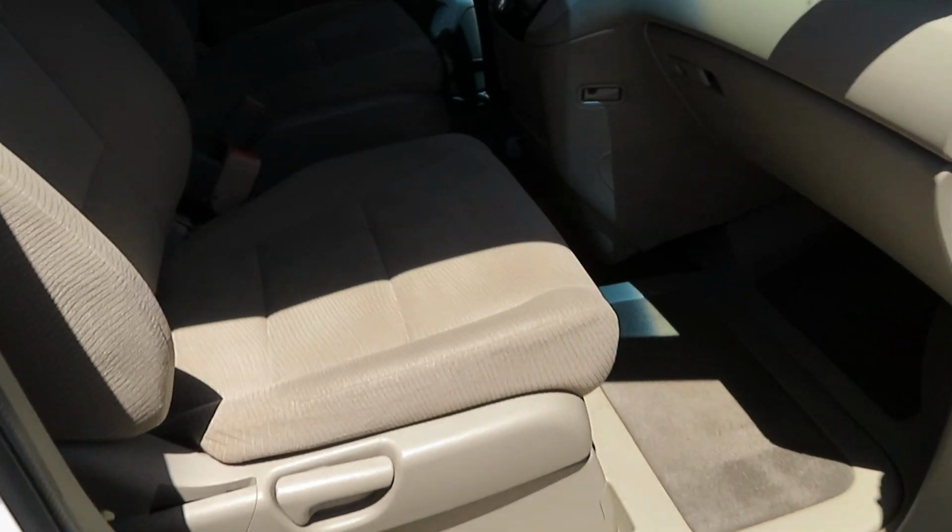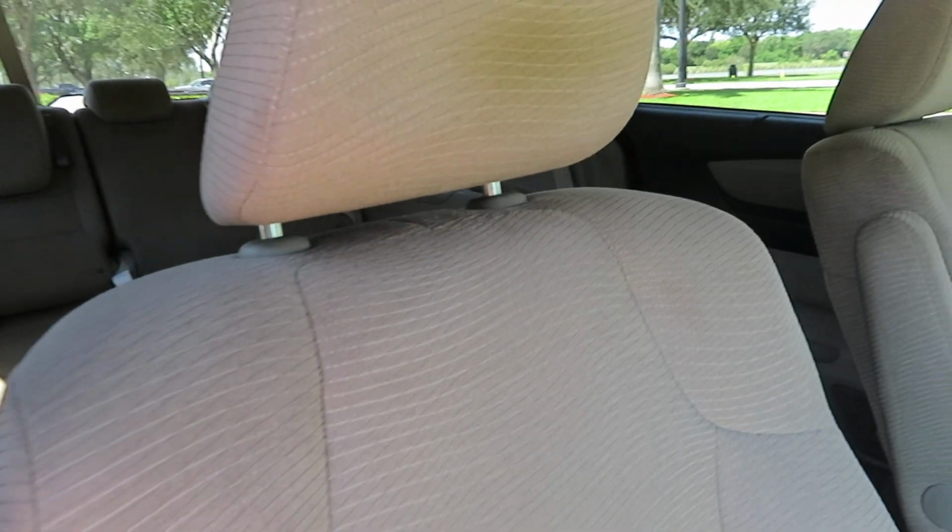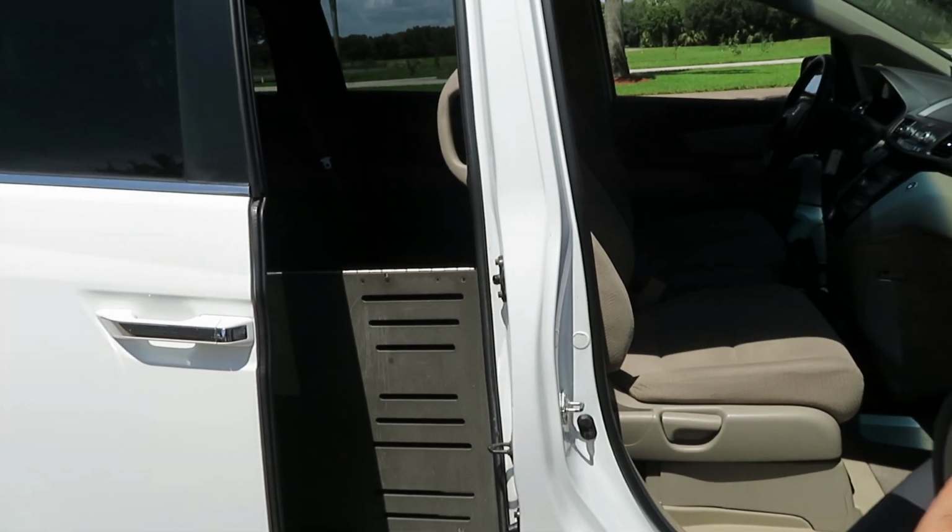Super clean inside now. As you can see, the seats, condition is very nice. So you can push that button there, operate everything.